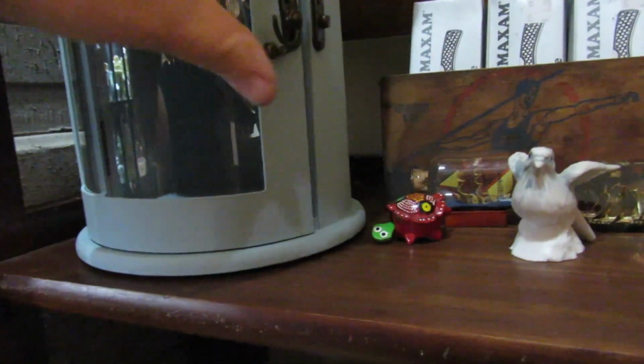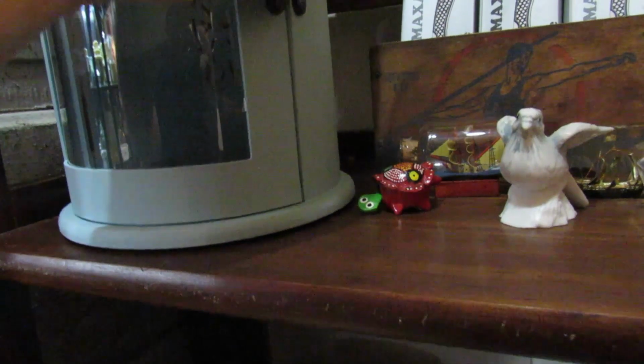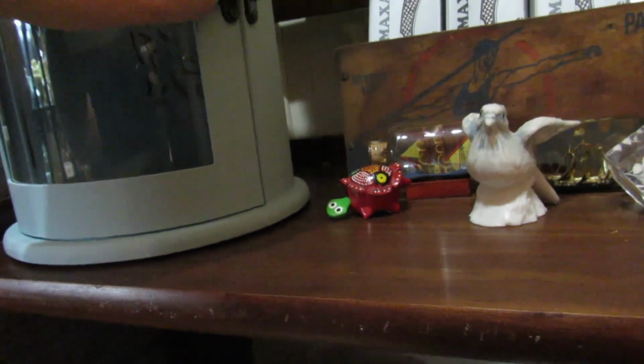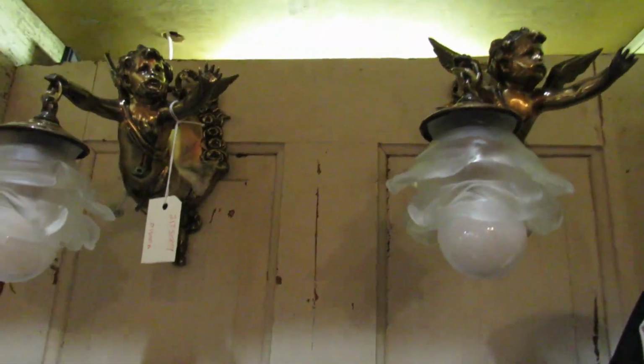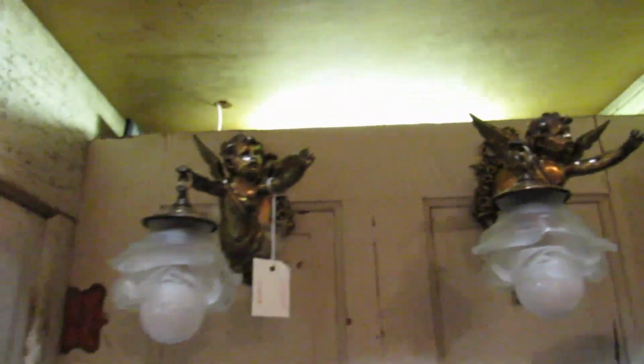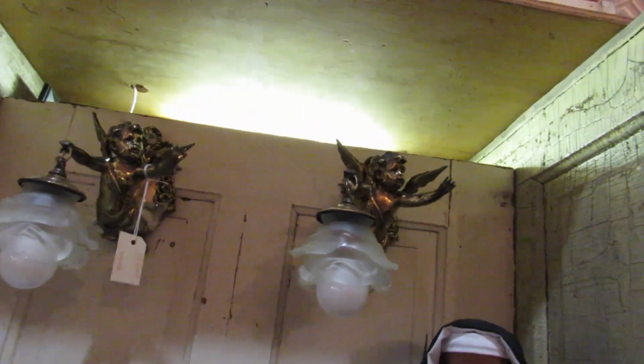It does have the Buddha in the back of it there, which was interesting, but I think that you could put like a little lamp in there or something. You could put like a little light in there, and that would shine out. That's what it looks like on the back. Kind of cool. I do have these beautiful little cherub lamps here, and I've got $75 on the pair of them. They'd be beautiful. I'd like to wire them and have them lighted up right here, which would be cool.